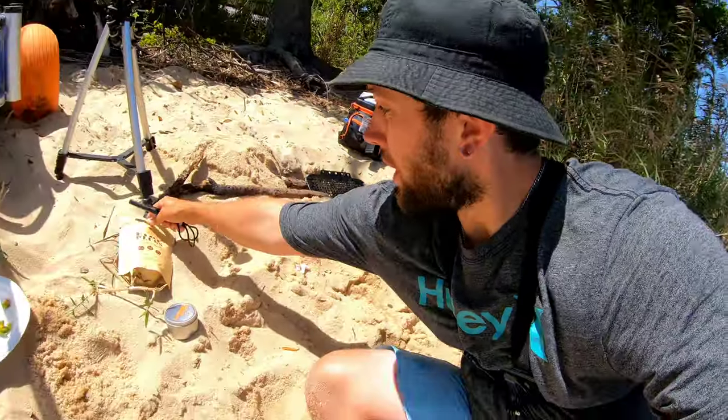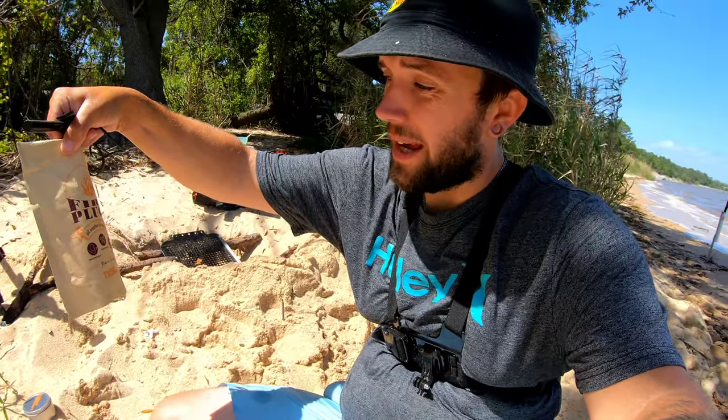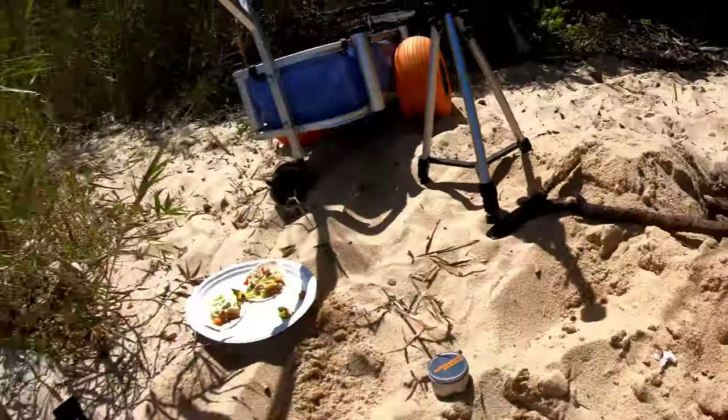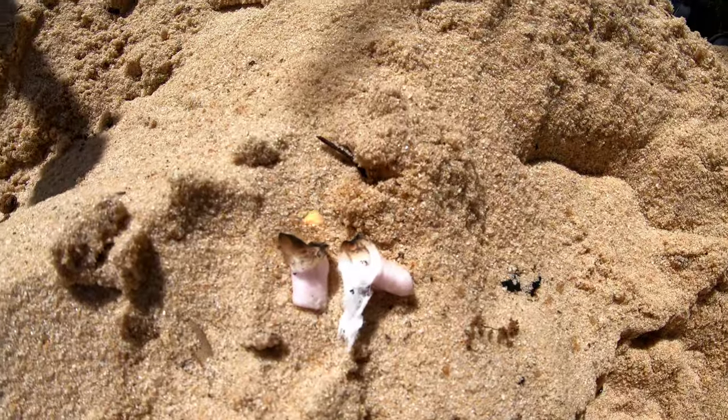You can get the kit with the fire plugs. This is the larger bag. They sell several different size bags, but these are waterproof. You can also see that they're windproof. We've got probably about a 15 mile an hour wind coming out of the east right now. And the wind, the water, nothing is affecting those fire plugs.